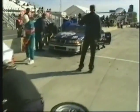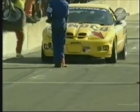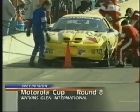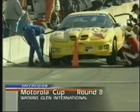Lots of cars coming in for pit stops, the 72 BMW and the 22. The car that was in the hunt for the race leadership has come in for a routine stop. Here's the race leader now, too. The 11 Sunoco Firebird comes in for a stop. We'll take a break with more action to come for the Motorola Cup here at Watkins Glen in a moment.